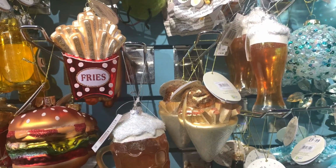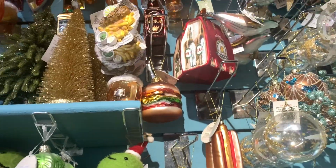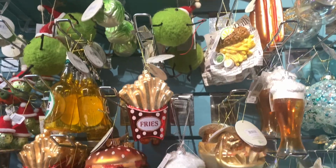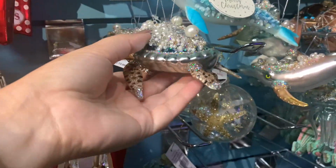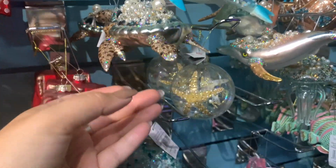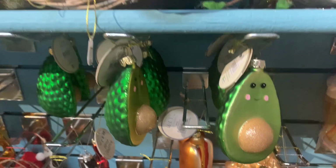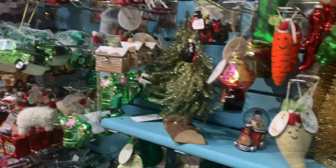I don't know what this was all about. It was like a tray with a Brussels sprout, fries, burgers, beers, pizza. My son-in-law might actually, but no, that wouldn't be for me. Oh, look at this turtle. Absolutely gorgeous, isn't it? Lovely. The bottle of champagne, avocado. Hot dogs.